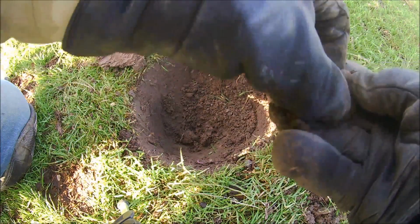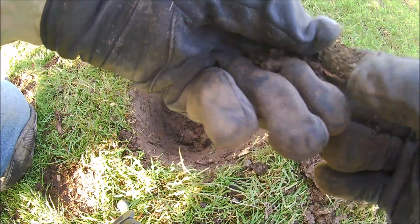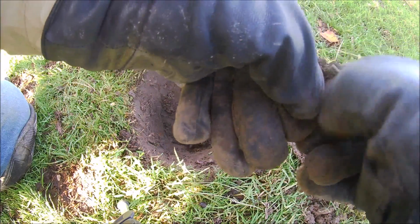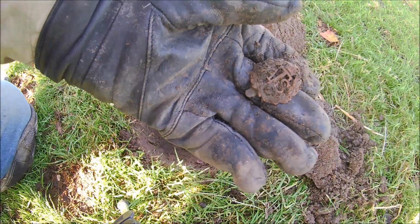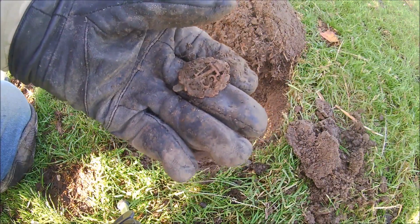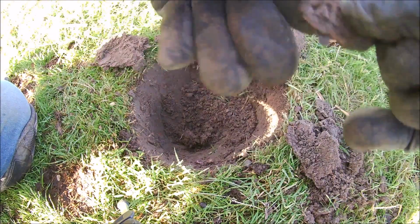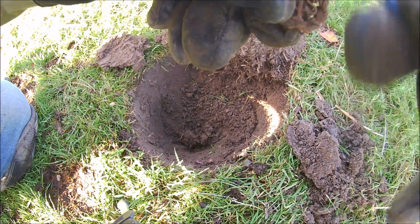It is. Wow. Let's get all the crap off the back. It's still got its pin. Yeah, it's still got its pin. Hang on, I'll just give it a quick rub with a toothbrush. Give it a bit cleaner so you can see it a bit better. Get all the weeds off.